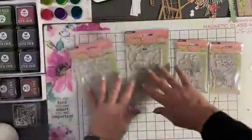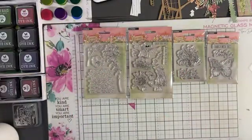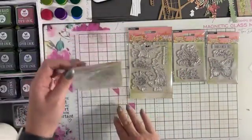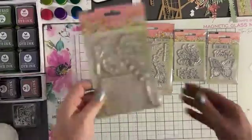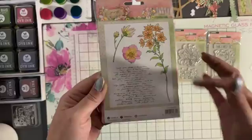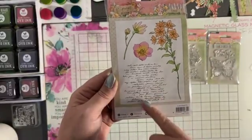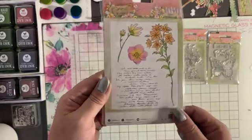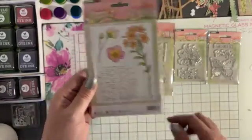Now, I'm going to show you these all together because I did stamp them all out and colour them in because I just needed to. The first set is called Florals. And what that gives you, if I turn it over, you've got these really nice floral elements and a lovely bit of script in there. So the A6 stamp sets are £6.99.